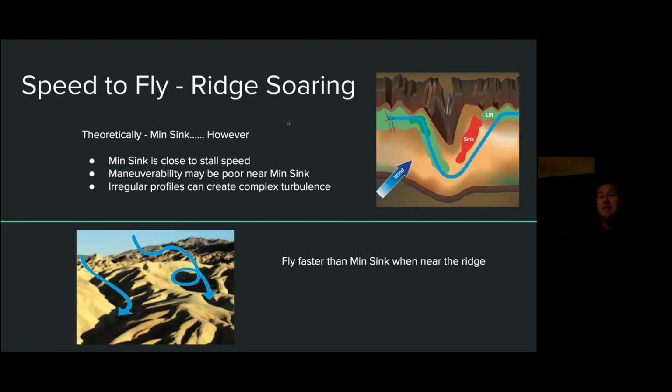The speed to fly when ridge soaring theoretically would be min sink. That obviously is going to be the most efficient. However, it's really recommended to fly faster than min sink because of several factors. Keep in mind that min sink is very close to stall speed, so we don't have a lot of margin there. We're flying very, very close to the hill. Maneuverability may be very poor near min sink. Most gliders fly okay there, but they certainly have better controllability at higher air speeds.